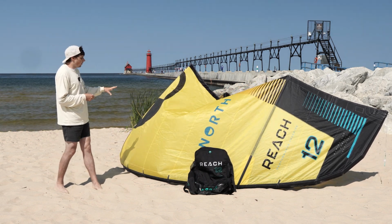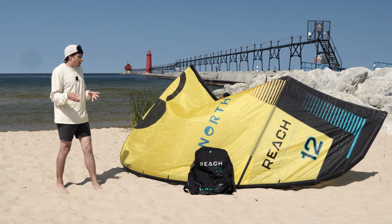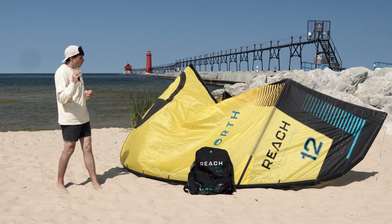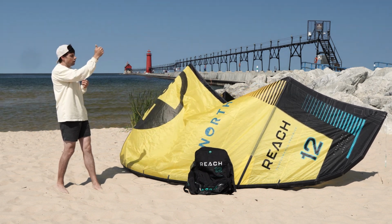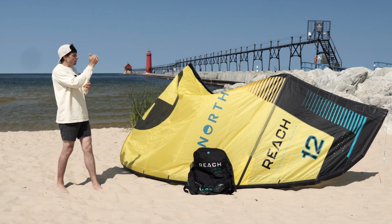It's just not quite there yet. But I think the nMax is a step in the right direction, and you can feel it on the water. You just get that snappiness, that crisp turning, and the kite just feels light in the sky. You can see that particularly in the gusts and in the lulls. It just doesn't fidget quite as much.